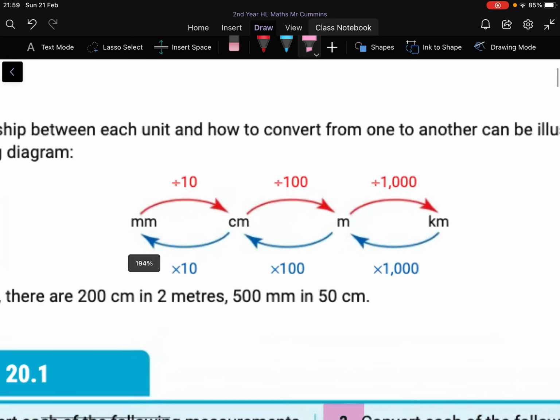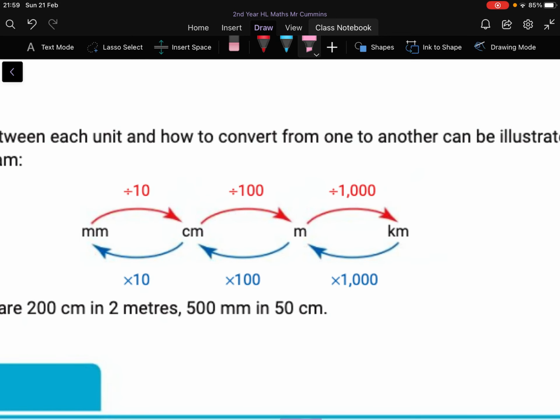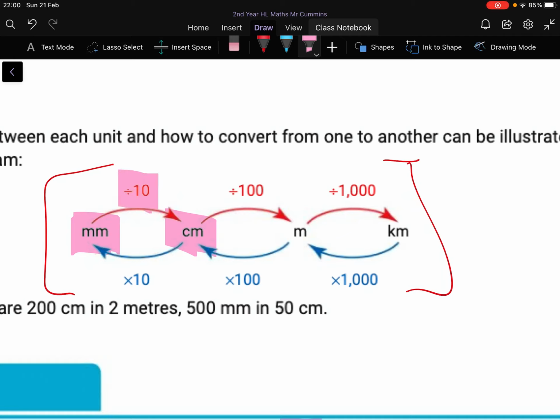Okay, nice handy conversion tool here. One that you'll need all through this is this one here. If I want to go from a millimeter to a centimeter, I divide by 10. If I want to go from a centimeter to a millimeter, I multiply by 10. So if I say how many millimeters in 1.2 centimeters, when I multiply by 10, that gives me 12 millimeters. So in 1.2 centimeters, there's 12 millimeters. In 8.6 centimeters, there's 86 millimeters, and so on.